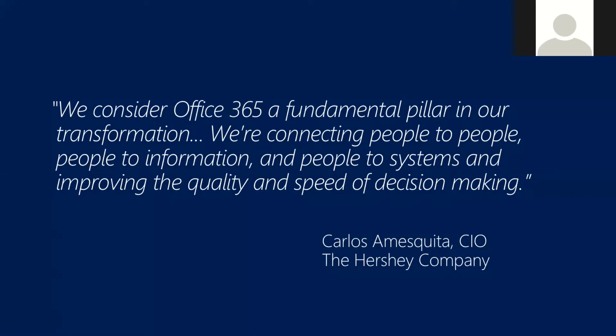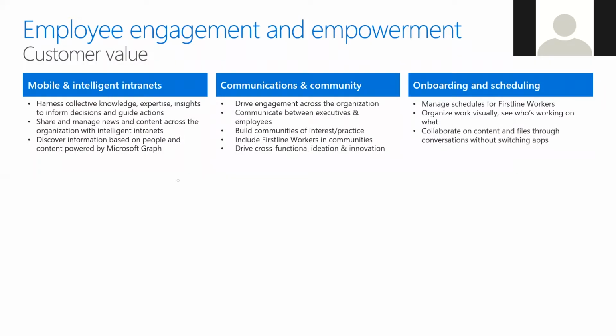We're connecting people to people, people to information, and people to systems, and improving the quality and speed of decision-making. The real value of collaboration comes to life only when it's integrated with tools people use to communicate, create, and collaborate, such as Microsoft Office.